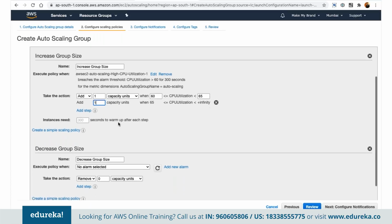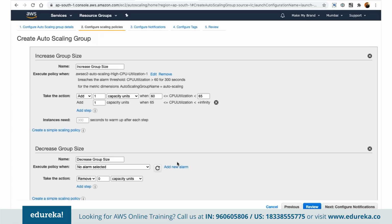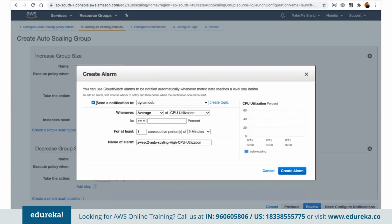All right. And once the entire group size has been increased as per this logic, we also need to decrease the group size. For example, after 2 hours, the CPU usage comes back to normal. That means it comes down to 50%. Then in that case, we can simply click on add new alarm. So here we can define the alarm.